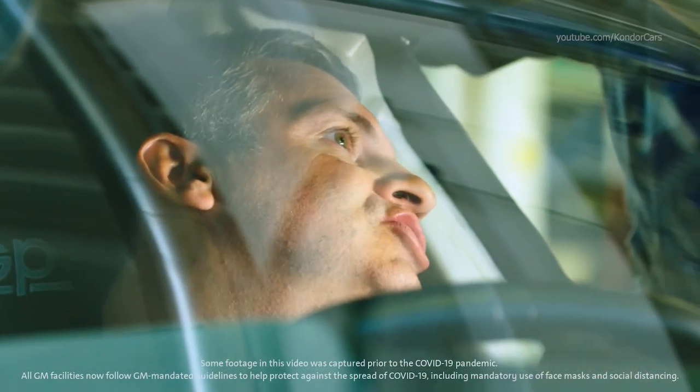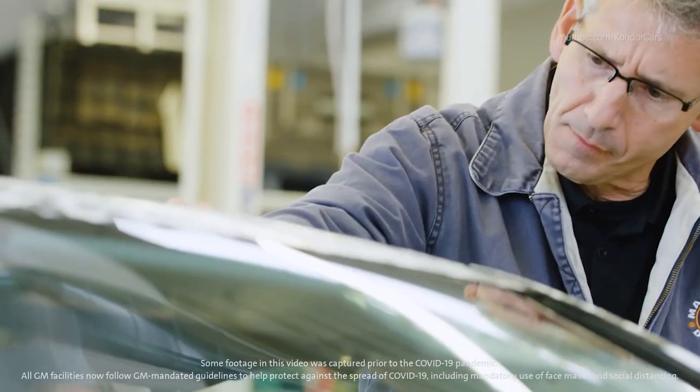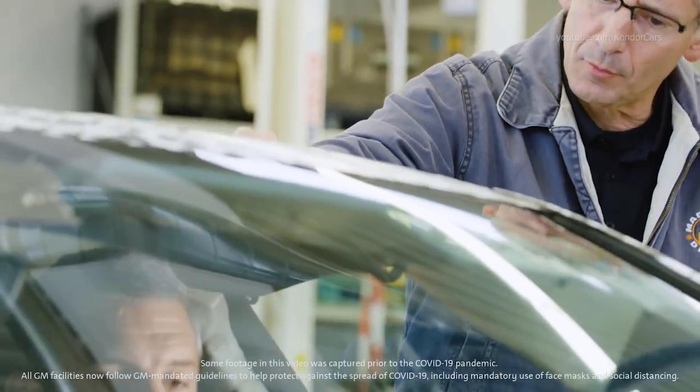All the work that we're doing right now is very fine-tuning to make sure that at the very edge of the envelope, the car is very well refined, very drivable. So we are almost done.